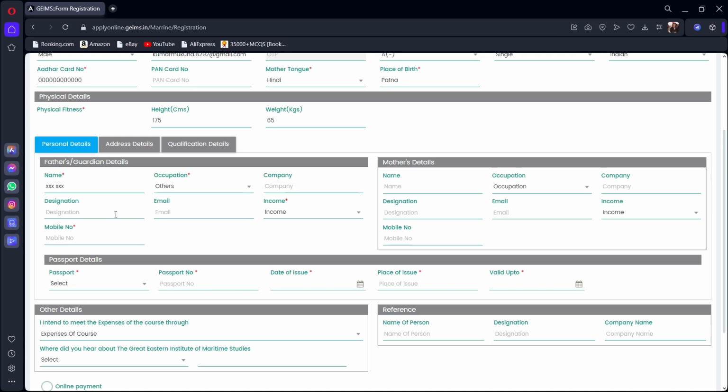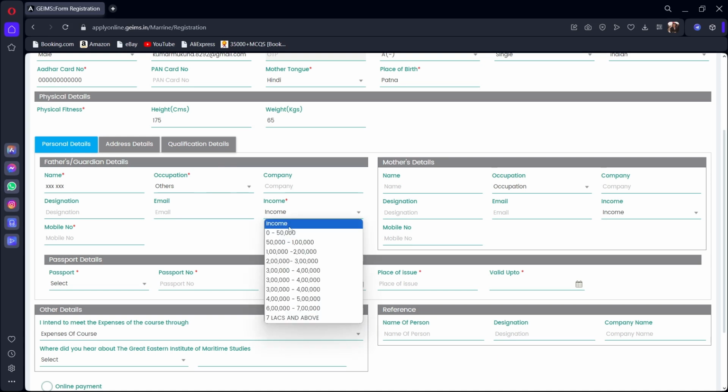Company, you put the name of the company, designation, email ID of your father. These are not mandatory. Just the occupation is. Income here is mandatory. They are just trying to check if you're able to pay the fees by yourself.